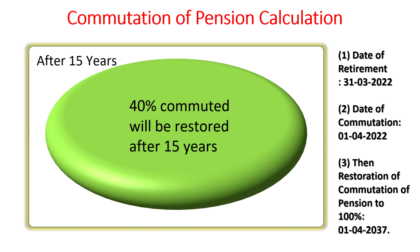So from tomorrow onwards you will be drawing only 60% of the pension, but after 15 years you will draw the 100%. That is called restoration. The 40% commuted will also be restored, and full pension will be paid after 15 years. So for example, if you can see, the date of retirement is 31/3/2022, the date of commutation is 1/4/22. Then restoration of commutation of pension to 100% will be on 1/4/2037, that is after 15 years from this date. So this is like this.